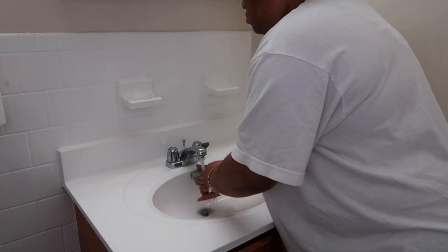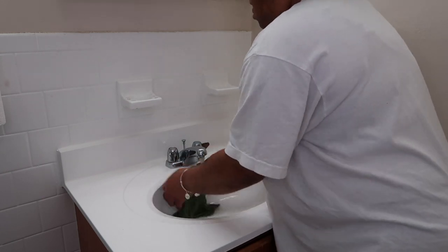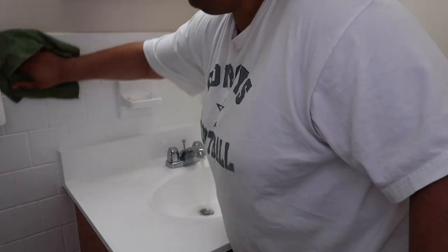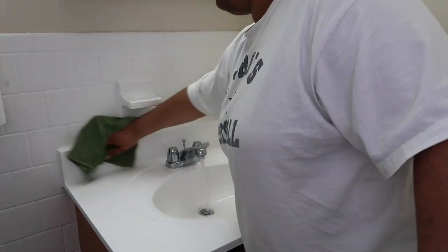Like I said, when I was cleaning the shower, once I'm done washing everything down, I like to rinse out my rag with hot water and just wipe everything and all the extra products and stuff off.